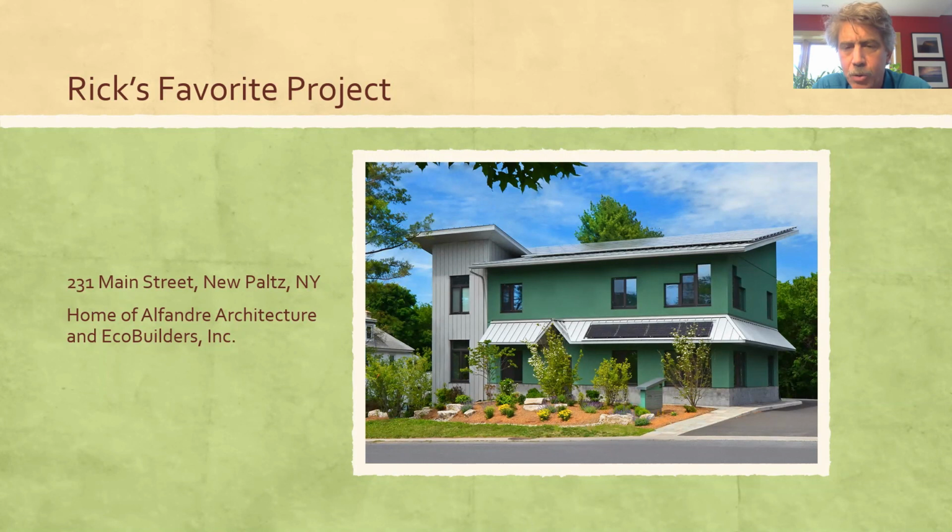The heating and cooling are an air source heat pump system from Carrier Greenspeed. And then there's an energy recovery ventilator, which brings in extra ventilation. And it's just a great work environment, and it's super quiet right on the road. Even with the insulated concrete form system, it's very, very quiet.